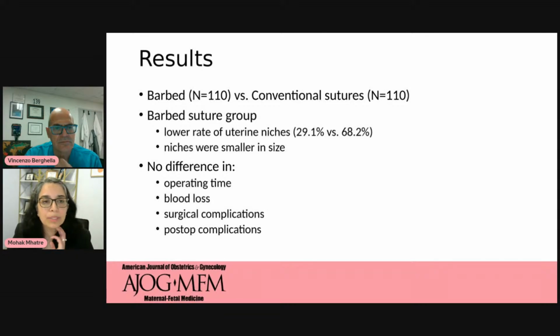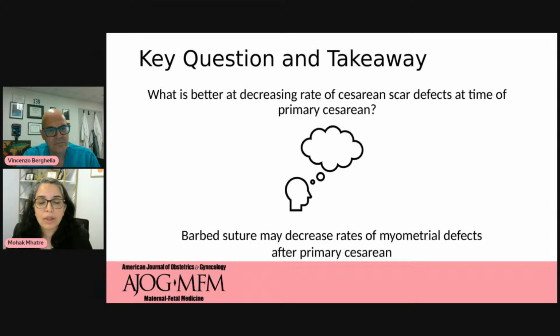And what they found was with the barbed suture, those patients had a significantly lower rate of actually having the defects, and then niches were smaller in size. And using this suture did not impact operating time, blood loss, or other surgical post-op complications. So this study found that having barbed suture may actually decrease the rates of myometrial defects after primary cesarean, and should be something that we continue to look at and investigate at a larger scale.